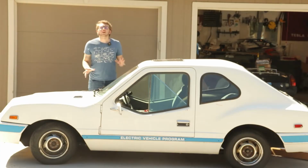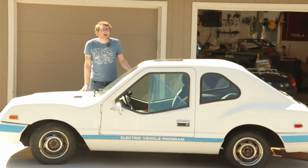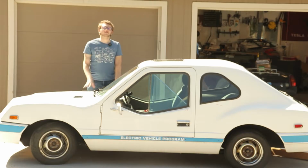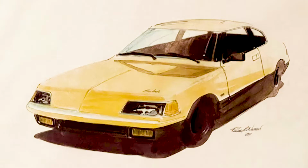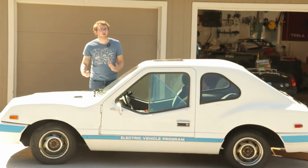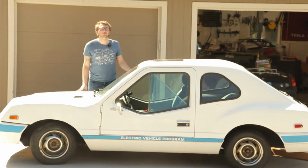Now, of course, we can't talk about the Electrek without talking about the styling of this car, because it's a style, all right. This is actually not what the Electrek was supposed to look like. In fact, I have pictures of what the original prototype looked like. It was originally called the Alta, and it looked like that. I don't 100% know what went wrong, but from what I've been told, it's all budgetary.